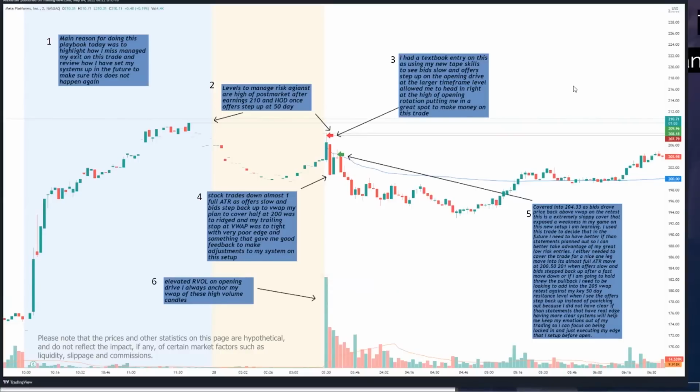And then this is the most important slide. Like Jeff highlighted, we're going to go over how we can improve the if-then statements and how I mess up. Before I start going through these, you can see the red arrow is where I shorted, so I got an amazing entry. But then the green arrow was a really poor exit, in my opinion, extremely poor.